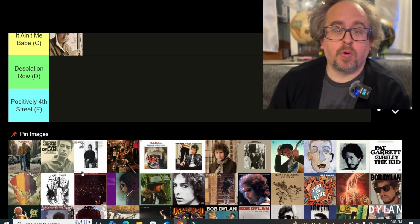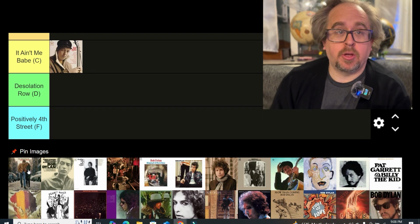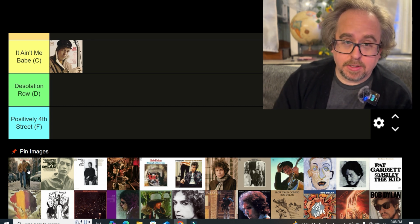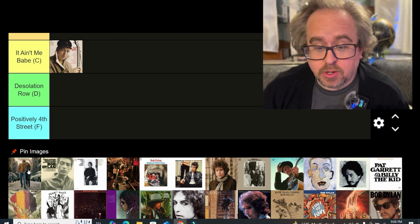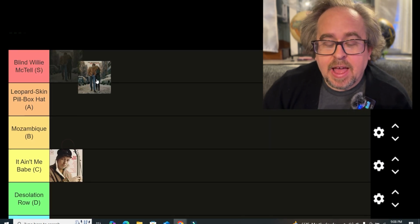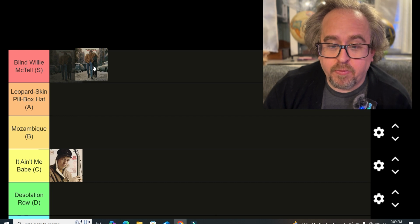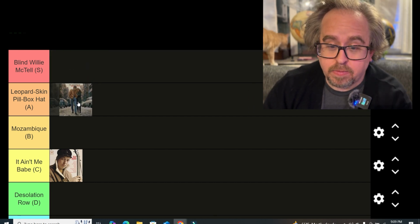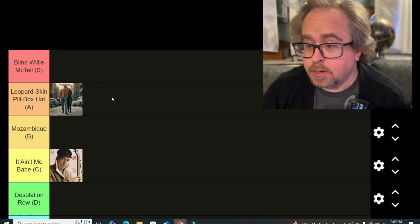So next we have, of course, The Freewheelin' Bob Dylan, May of '63. Of course, it has some of the greatest songs of all time on it: Masters of War, Blowin' in the Wind, A Hard Rain's A-Gonna Fall, Girl from the North Country. These are great songs. This is a great album. It's certainly not going to go in the D tier. It could go in the S tier. It's clearly an S tier album from any other artist. Anybody other than Bob Dylan, this is their one S tier album. It's an A tier album from Bob Dylan.